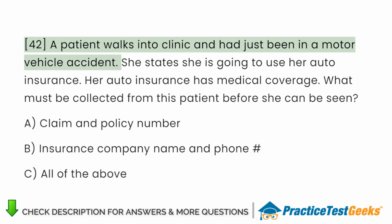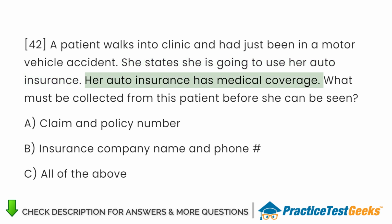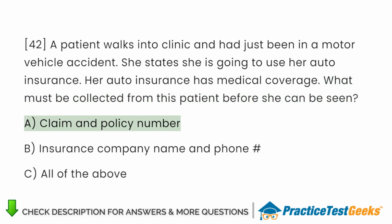A patient walks into clinic and had just been in a motor vehicle accident. She states she is going to use her auto insurance. Her auto insurance has medical coverage. What must be collected from this patient before she can be seen? A. Claim and policy number. B. Insurance company name and phone number. C. All of the above.